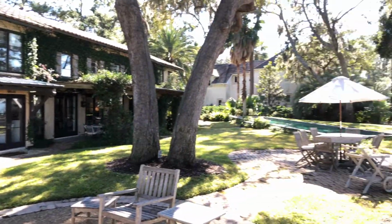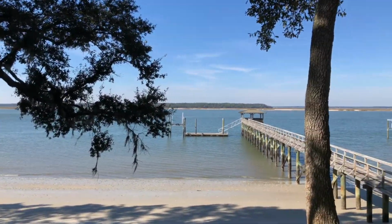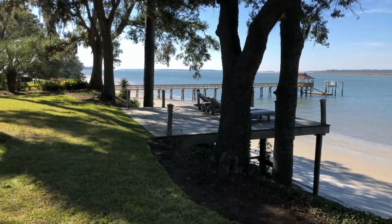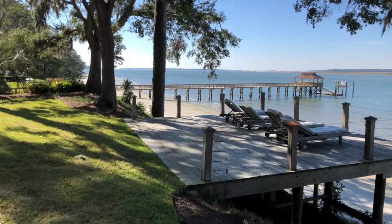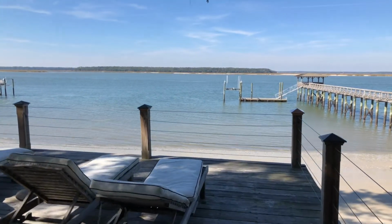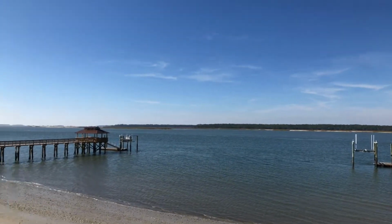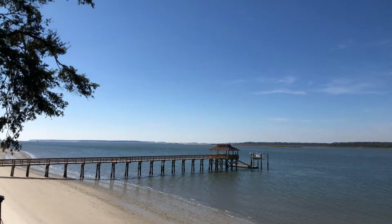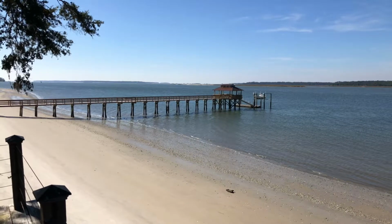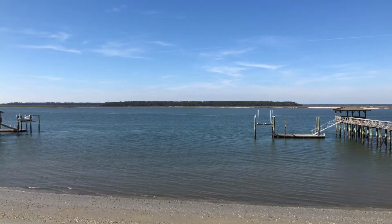Okay, I'm gonna go ahead and turn around and give you the grand views of this property, of the river. There's a dock as well as the beach. There is an elevated deck over here. I'm sure you can't see it in this video, but this is Savannah that I'm actually looking at right now. That's Savannah. And I'm going to pan over to the right. This is an uninhabited island that's off the back here.